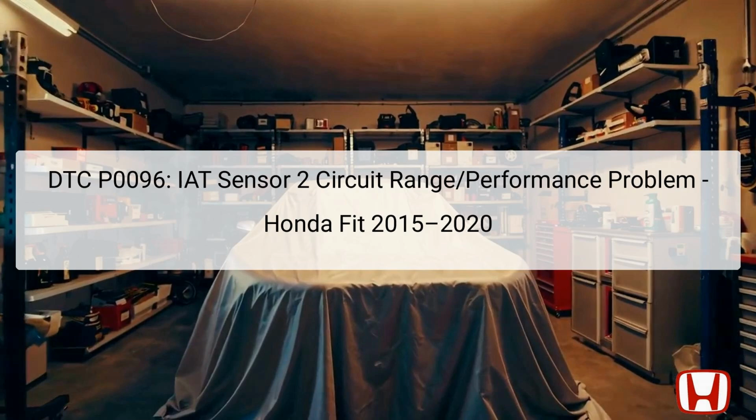Addressing this code promptly is crucial, as it can lead to performance issues and decreased efficiency if ignored. Understanding the function and potential issues related to this code will guide you through the troubleshooting process effectively.